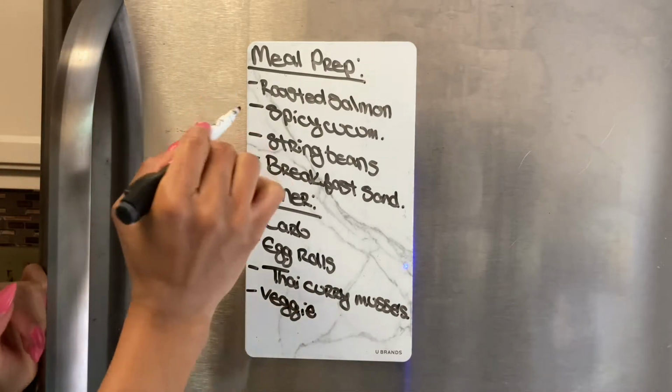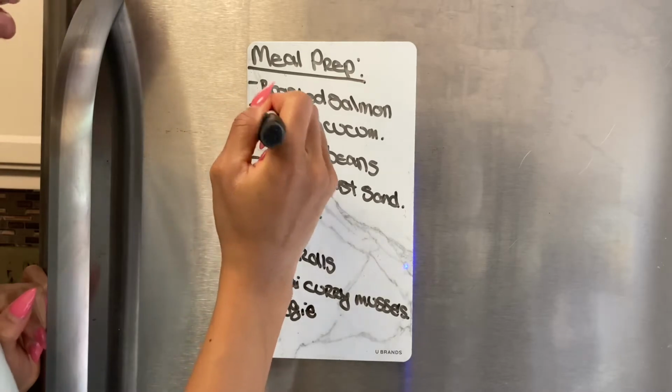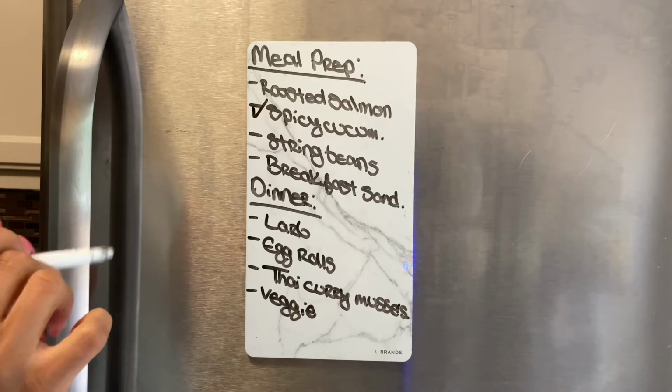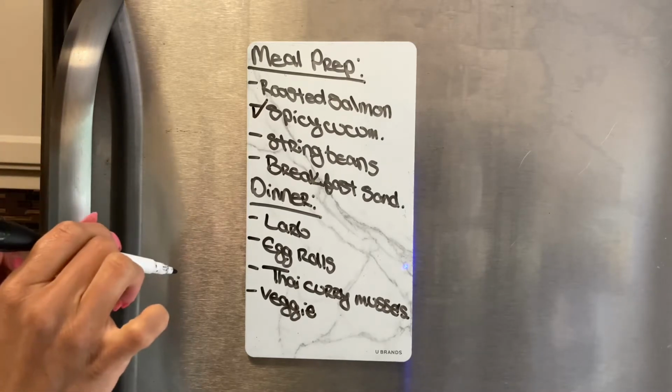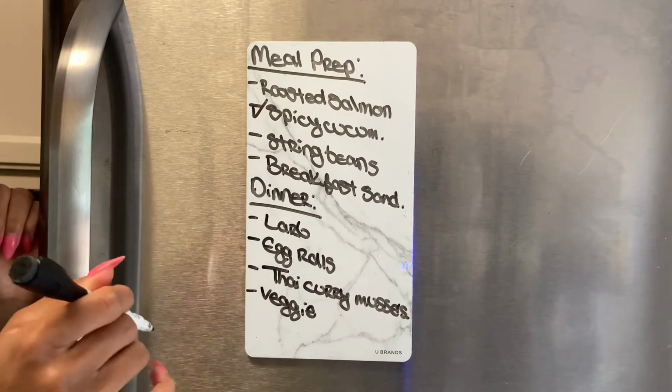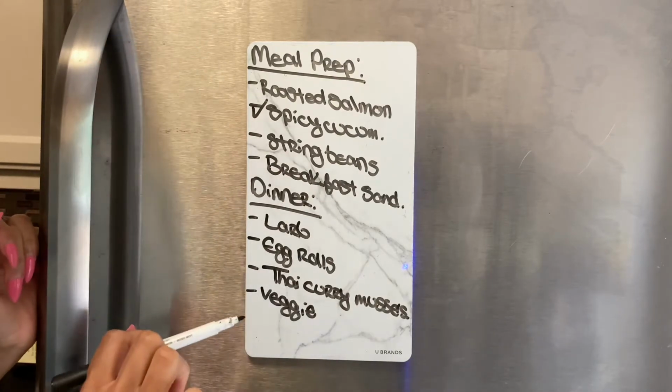So my spicy cucumbers are actually done. I did those yesterday because I wanted them to marinate. Oh, I think that's what I had planned for today. I think that I was going to do the cucumbers with dinner tonight too. So that's a possibility. So I have everything on the board.